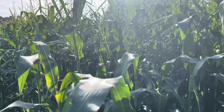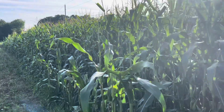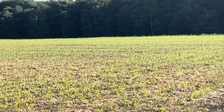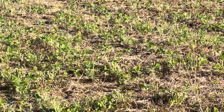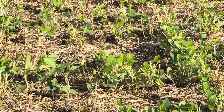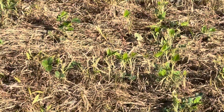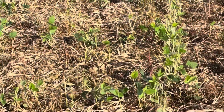So this is the corn up by the road. You can see it's doing pretty good. And then I'll scan back over where I was, and there's no corn over there. And this is what the beans look like on this end. They're all chewed. It's just a shame. They never had a chance to canopy. So I gotta make a decision here, come September, end of August, on what I'm gonna do with this field.